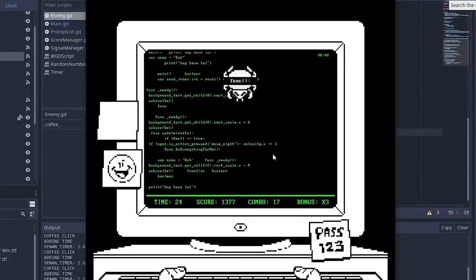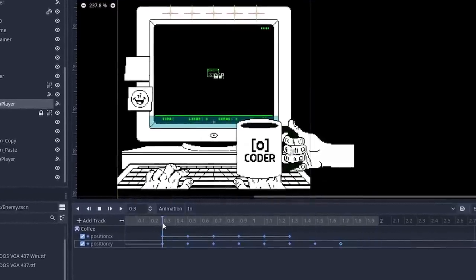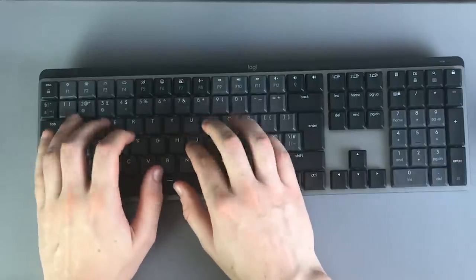I spent hours playtesting this, trying to balance it. Tweaking systems like the event animations to make them more consistent, calculating the difficulty scaling. Is it impossible? Is it too easy? And when I was done playtesting it, I even did some more playtesting. Is it progressing too fast or not enough? Is clicking the coffee really annoying as a different mechanic, or is it a fun challenge?